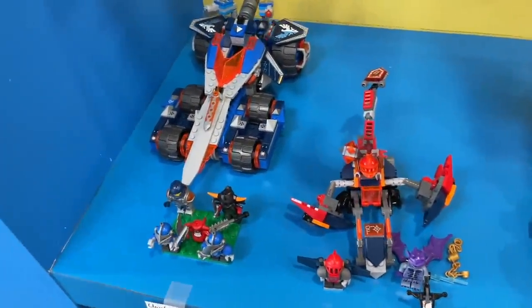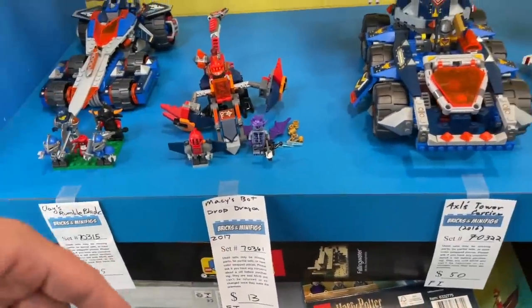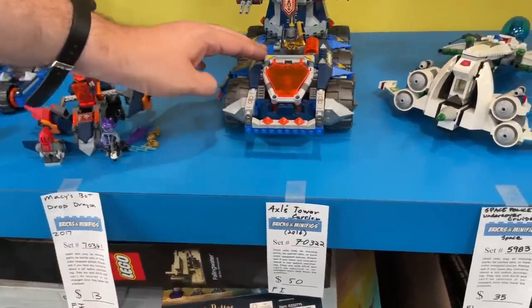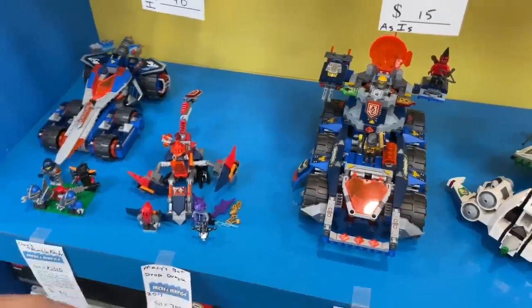You know, they had them about a month ago, and every time I come in, one or two sets get sold. So I'm still surprised this one's still here. I think it's an awesome theme. Again, this is about 2017. This was just an awesome time for Lego.